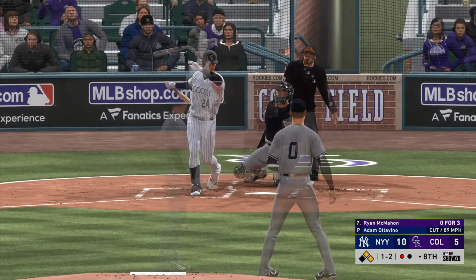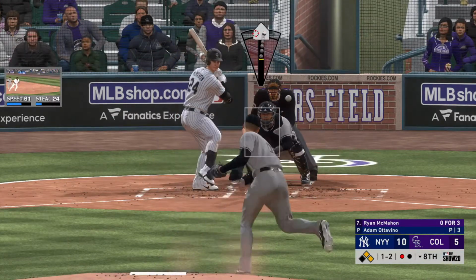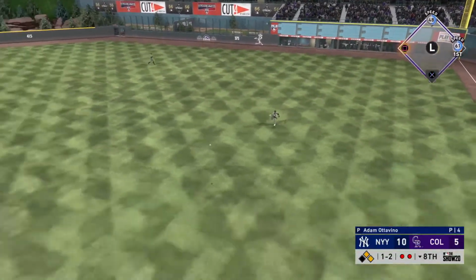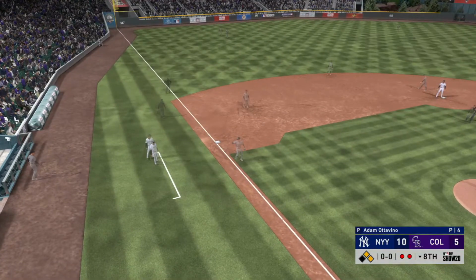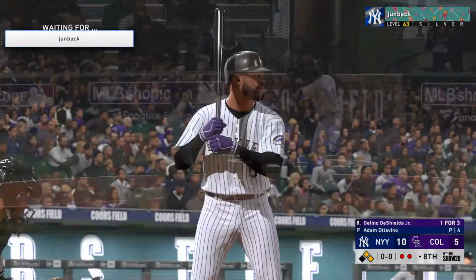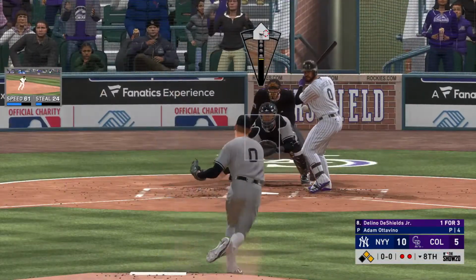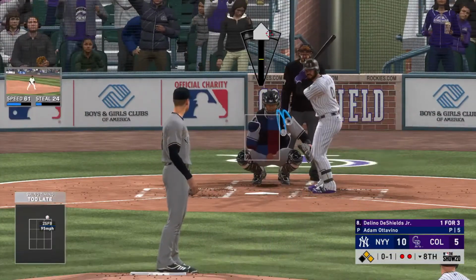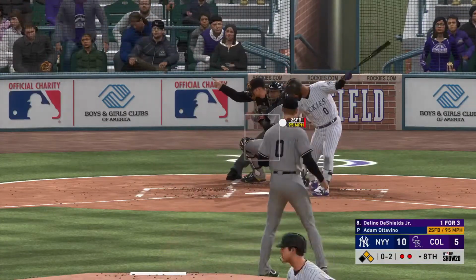Fouled off. This is pulled into right. But he'll barely have to move out there in right as he hauls this one in for the second out. Digging in, Delino DeShields. He's got a hit in 3 at-bats to this point. Ready to deliver. Here's the first pitch. And he swings through a fastball and doesn't catch up with it. It's 0-1. Here's a late swing and a miss.